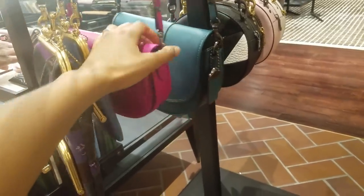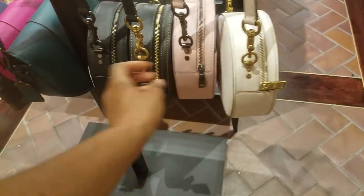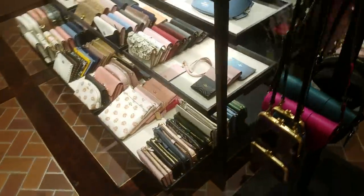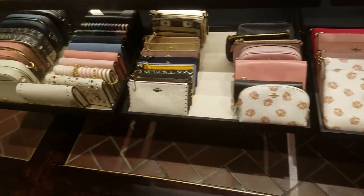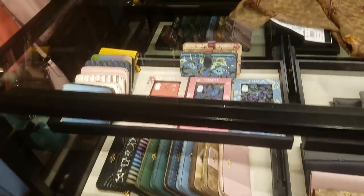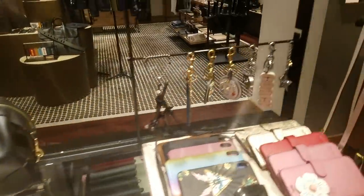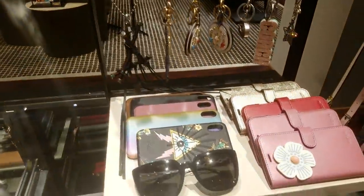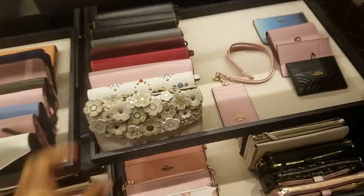I forgot the name of these. Canteen. The canteen bag is on sale now. Black. Light pink. Chalk. Patchwork. These are on sale, and I'm gonna guess 40% off or 50. They're either 40 or 50. All of these gorgeous things are on sale. $41 clutches are on sale.